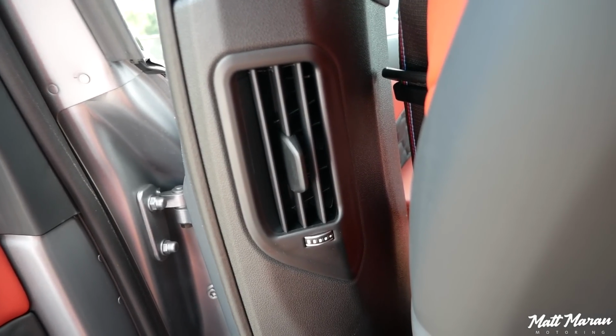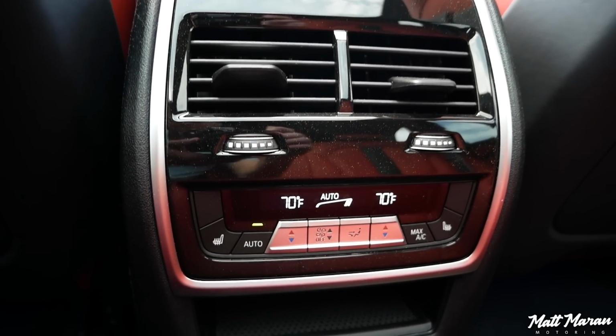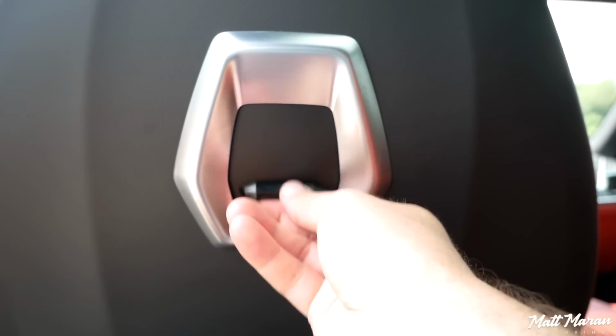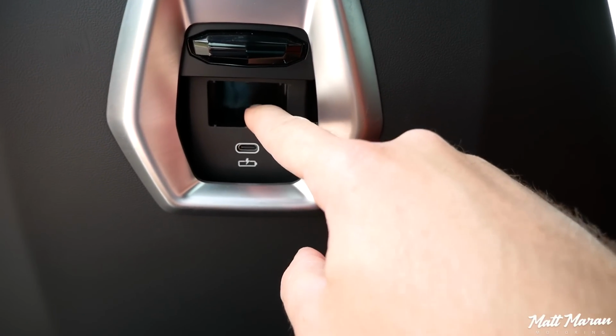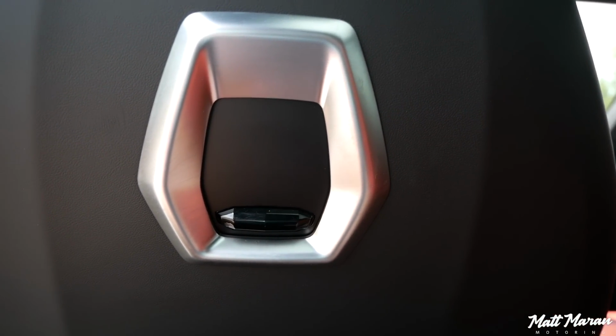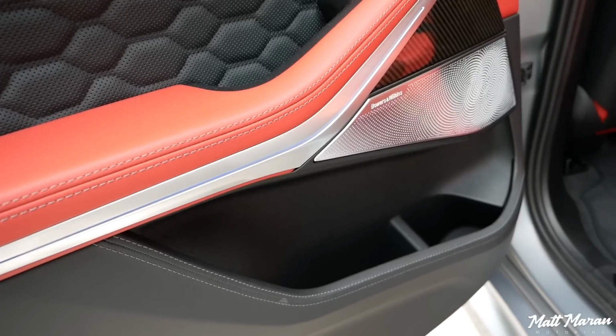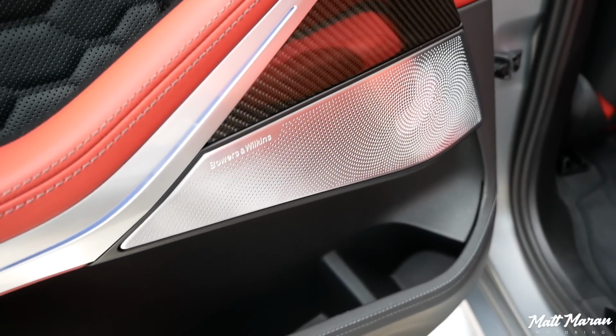They're heated seats back there. I'd like to see cooled seats, but nice to have the heat at least. They have their own climate controls and power outlets and all that. It's also cool that you have a little tablet mount and another USB-C jack there built right into the top of the seat back, which is a nice handy touch. There's also a fold down center armrest with cup holders and a bin, and their own pockets on the doors as well. And overall should be a totally fine back seat.